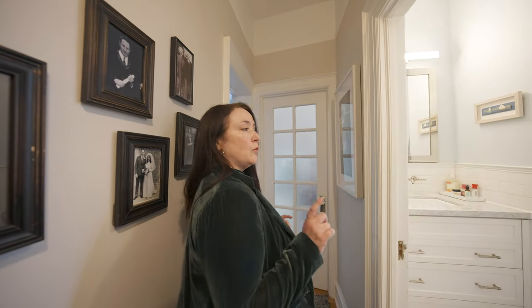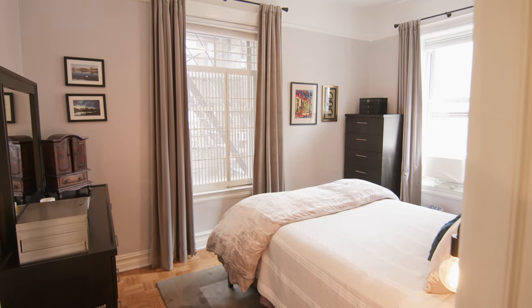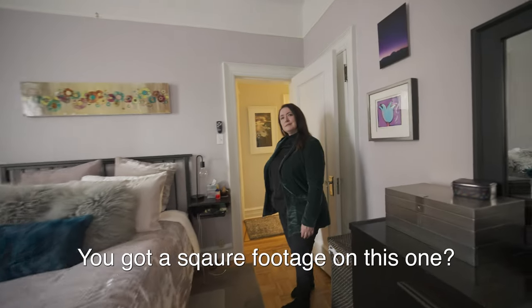So it's a two bedroom, one bath. And then you have two exposures in your primary bedroom, which is a real treat. You got a square footage on this one? I'd say about 850 square feet.